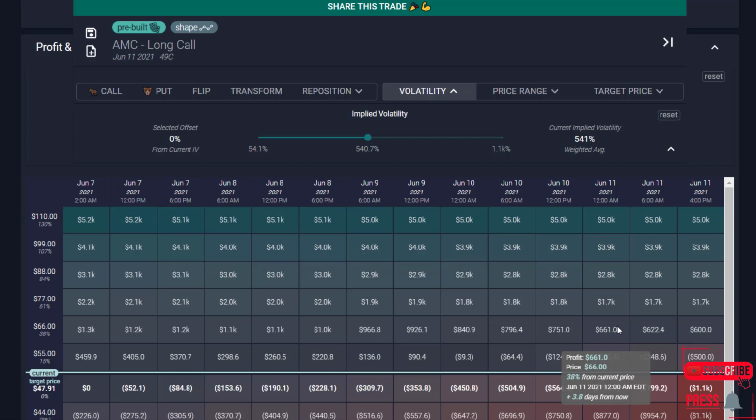So, let's take a look at this. Let's say you're fortunate and I think we're all thinking this stock will go over $100 by the end of the week, right? By June 11th. So, if that is the case, on June 7th, if you do invest in a long call expiring June 11th at the $49 strike price, if it does go to $110, you will profit 5.2K. That's a great investment. Now, was that 500% up on your original investment of 1.1K?